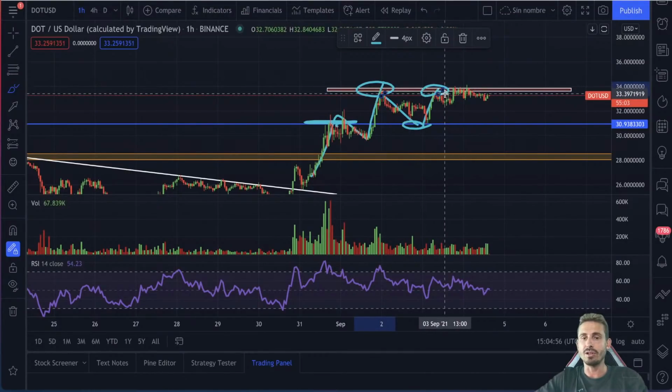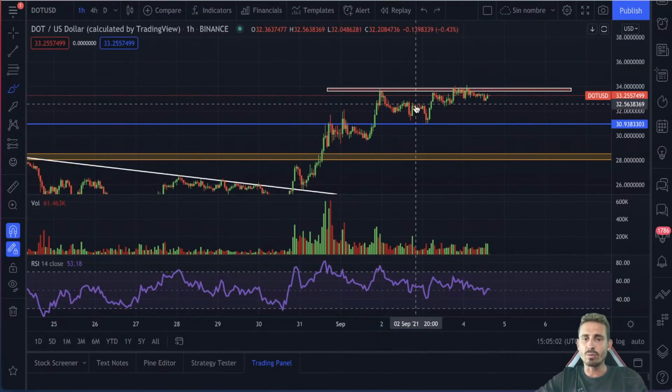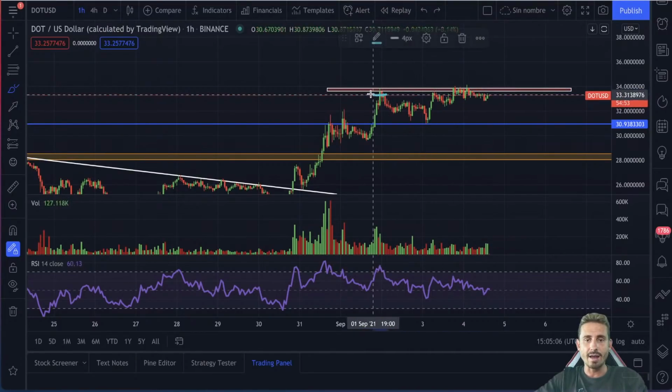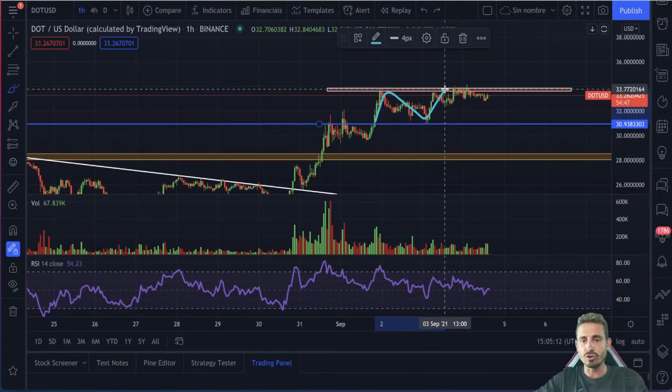You want to get out here because you do not know how far away we can go. You do not know if we're going to break the retest here. So this is why this is not looking too good at this moment. We're having a long consolidation here at the retest, as you can see. Now, this might end up as a double top pattern.